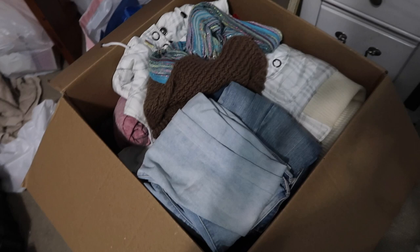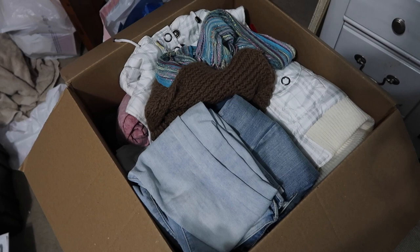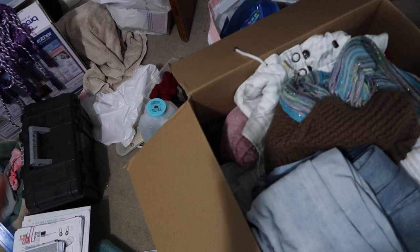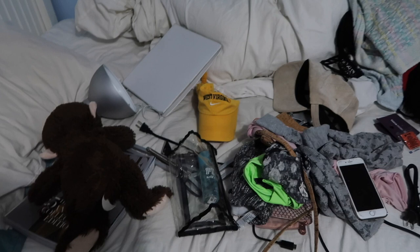On this side I have a box and it's full, but I'm still trying to figure out if I'm taking all of this stuff. Then I have like a bunch of trash bags over here. Oh my god, it's just so messy. My bed is full of stuff too. Like, I don't even know how I'm gonna sleep tonight, but yeah.